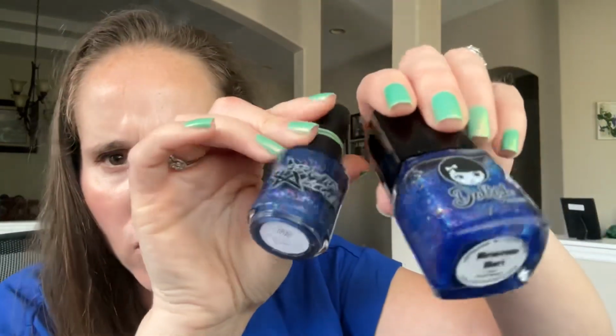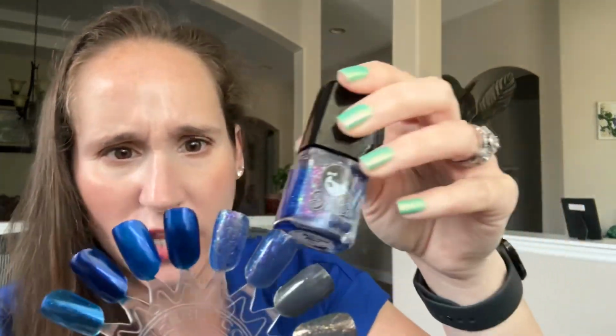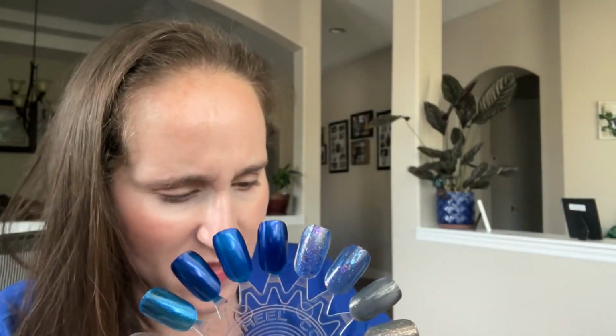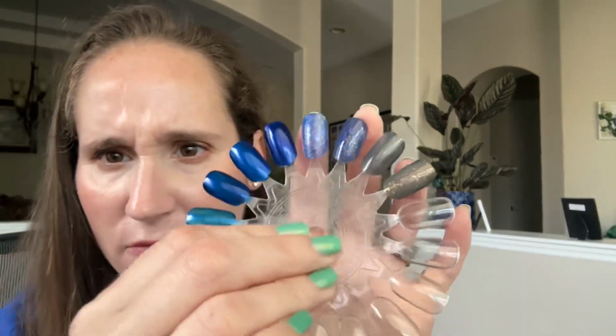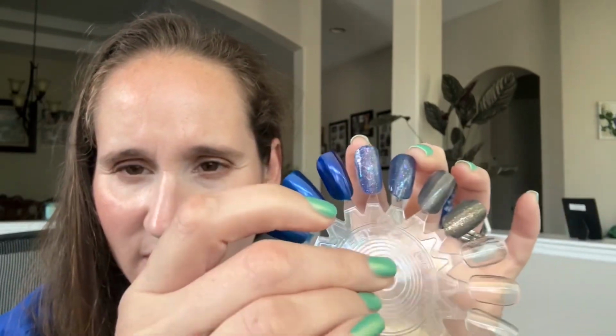Then let's see, I did 4 more on this nail wheel. Okay, the next grouping I did was the Dollish Polish and then the Supernatural Lacquer. They're actually much more different than I thought. I thought they'd be a little bit more similar. First one is the Dollish Polish and then the GABA. They're very different. Their components aren't even very similar. So I'm gonna go ahead and keep both of those.